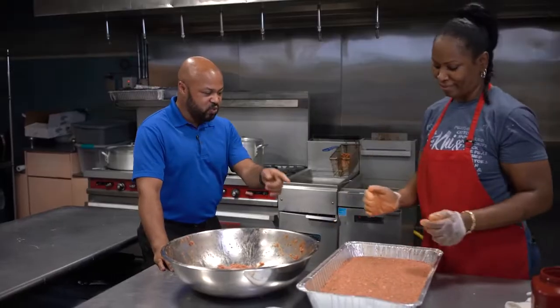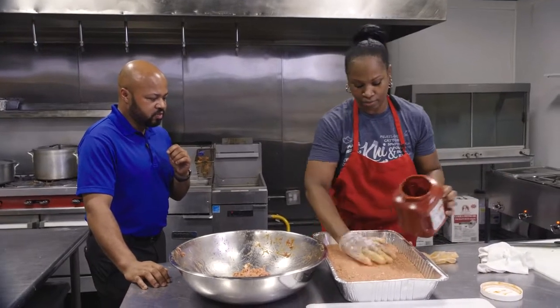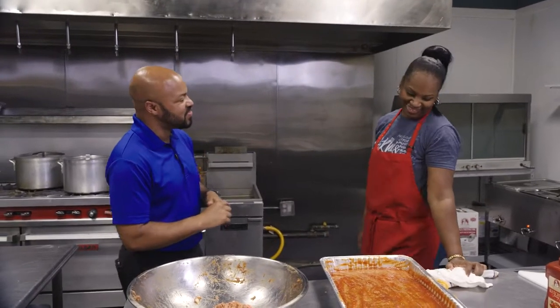So this will go in the oven, I assume, for a while. Yes, it will. After I top it with a little bit more ketchup. Very nice. And it's all set to go into the oven. Wow. Thank you so much for having us. This has been wonderful. I wish you guys much success, and thank you so much for having us. Thank you.